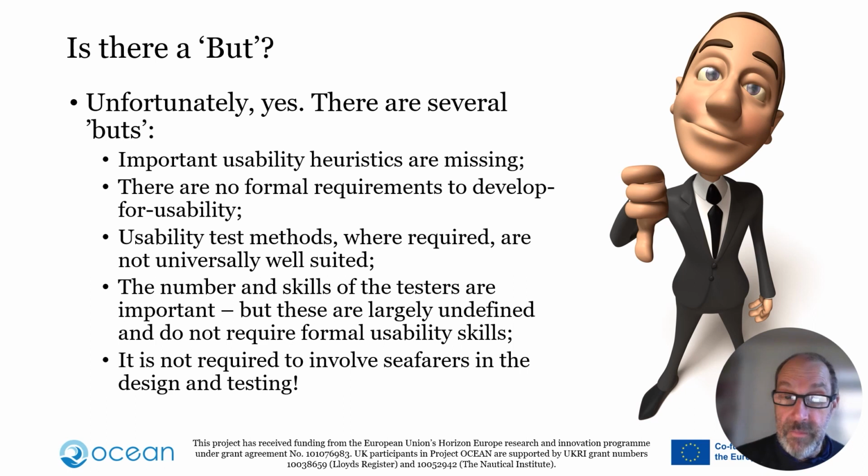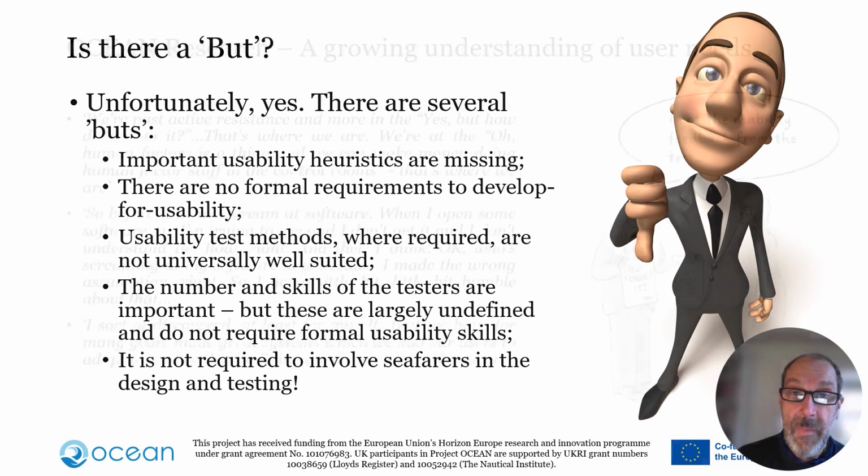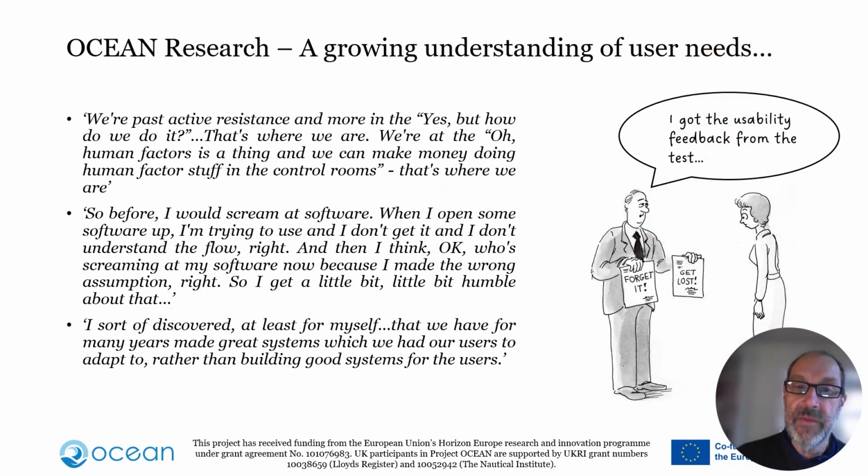And the number and skills of the testers is very important, but these are largely undefined and do not require formal usability skills. Finally, and what I believe is the most important, is that it is not required to have seafarers involved in the design and test of bridge equipment. Unless something happens, there is little hope for changes to the better when usability is concerned.